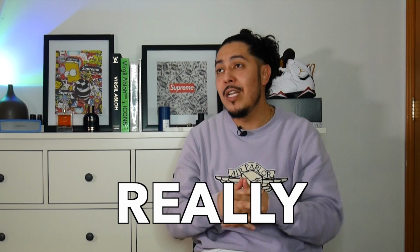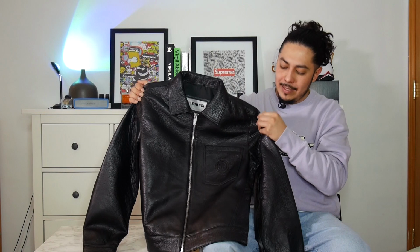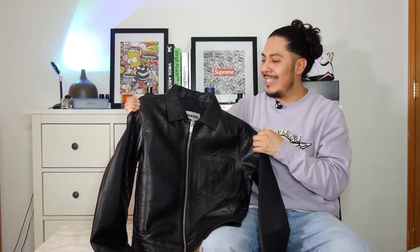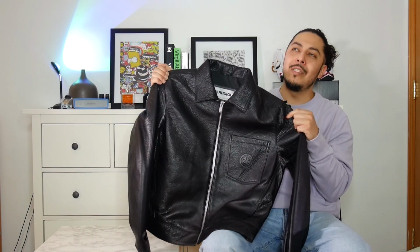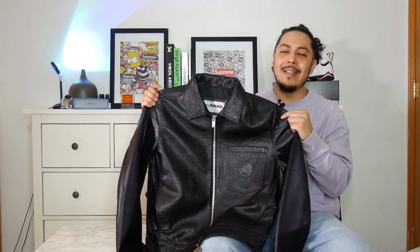Last but not least, which was this item that was on my radar, which I found really cool. It's this crop leather jacket. When I first saw it, I was just hyped because again, it's 100% buffalo leather, very sturdy. That buffalo leather has this detail to it that it just pops, and it's such a clean jacket. It reminds me so much of, I don't even know, maybe 1999, 2000 vibes, for the simple fact that it's cropped.